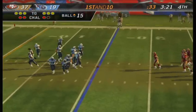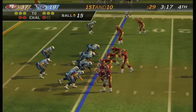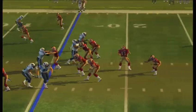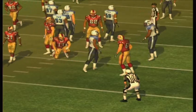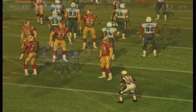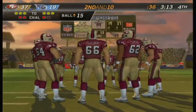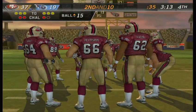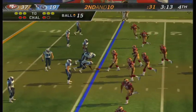Ball on the 15-yard line. The Titans with a 4-man front on the run. He didn't want to risk an interception and decides to throw it away. Second and 10. Ball on the 15-yard line.